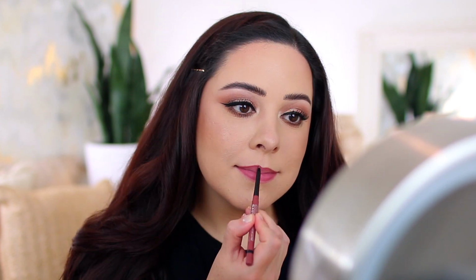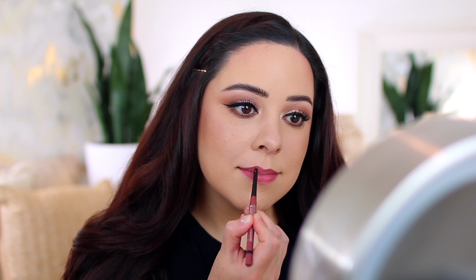They do come with a sharpener, so you can sharpen it if that's something you're interested in, but I find that as I use it, I don't really need to sharpen it. They go on really, really smoothly, but they do dry down. They kind of have a little bit of a tacky feel to them. So when you apply lipstick on top, they really lock onto that lipstick and hold it in place. You can also wear these on their own or wear them under a gloss.